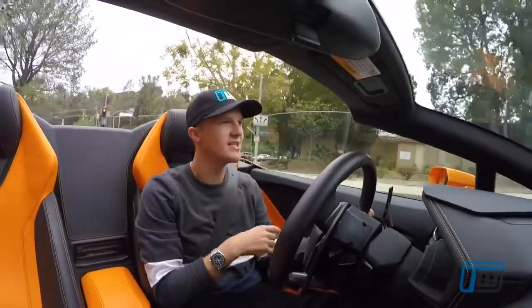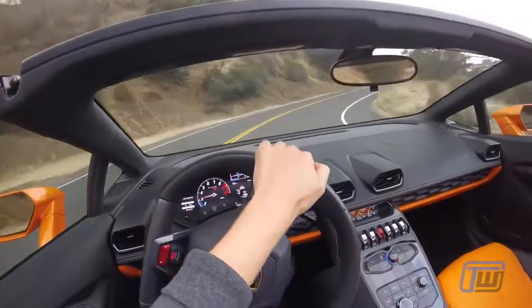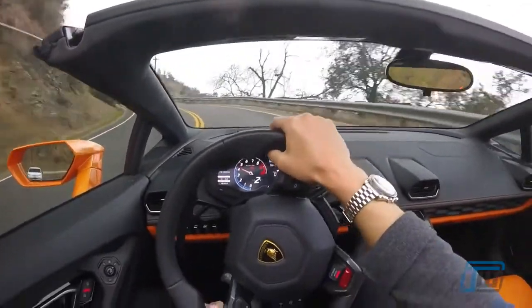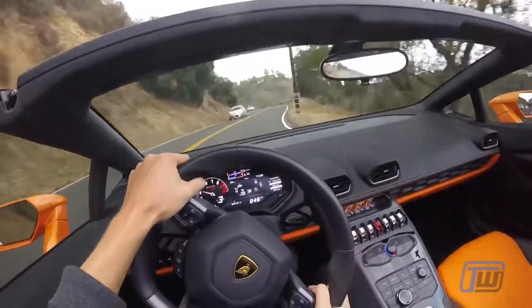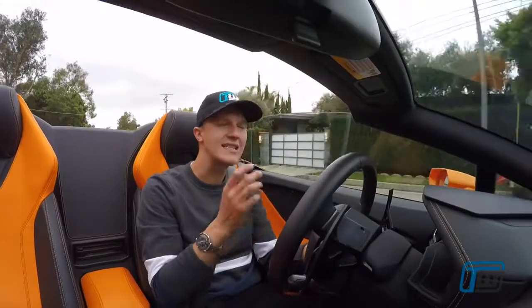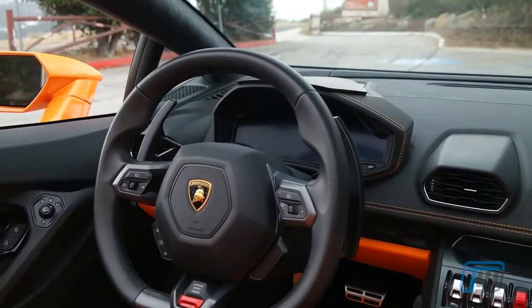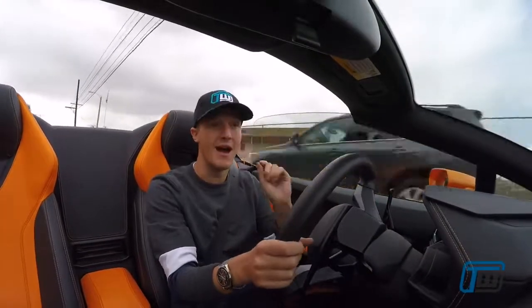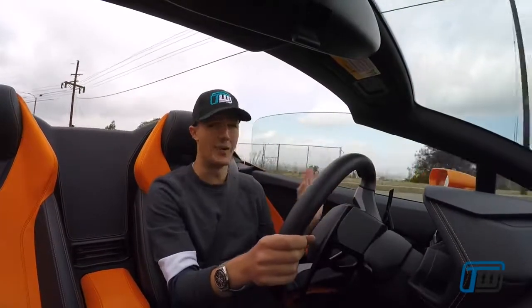My other frustration is to do with the steering. Now this is shared with the Audi R8, as are so many elements of this car, and it's their dynamic steering system, which means it increases responsiveness, assistance, and so on, depending on speed and cornering and all these different elements. But what it means is it feels slightly unnatural. It's weird, the first time I drove a Huracan, I was like, oh, it's a bit darty. It's unpredictable and a little bit unnatural. Do not get me wrong, it is not a bad thing. It's not like I'm sitting there going, oh my god, I don't want to drive this car.